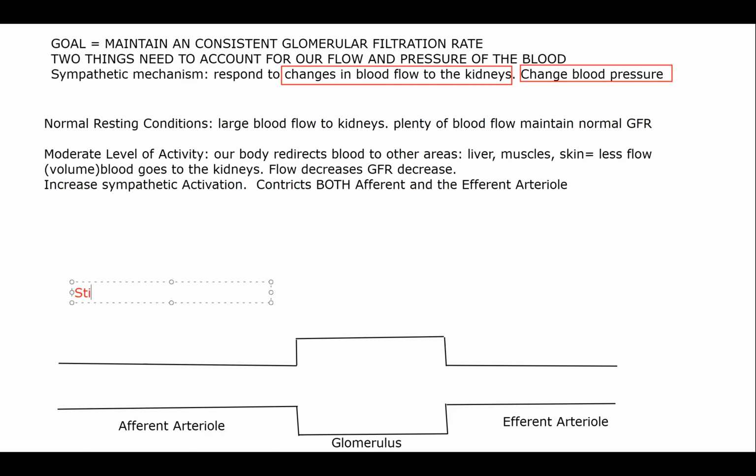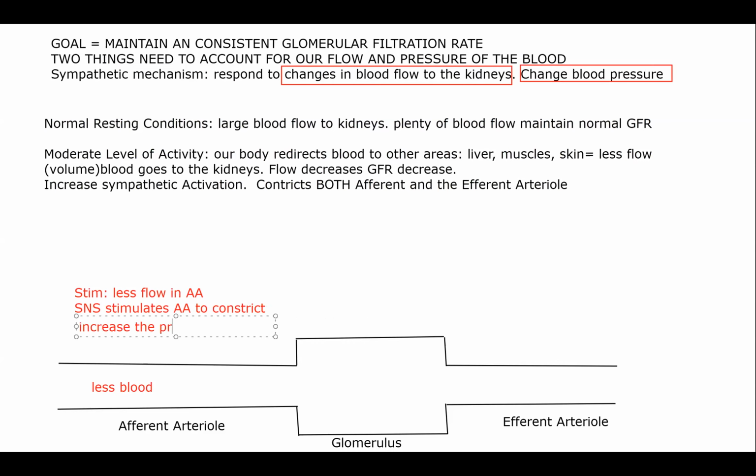Again, the stimulus is that there is less flow in the afferent arteriole. So our sympathetic nervous system stimulates the afferent arteriole to constrict. Notice there's already less blood coming in here. We have a less volume of blood. So what we need to do is increase the pressure of that blood. And if we're going to increase the pressure of the blood, constricting that afferent arteriole is going to increase the pressure. Because as we know, if you decrease the volume, that is going to increase the pressure.